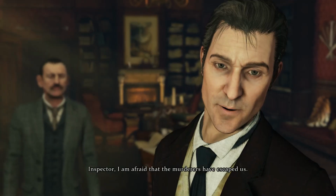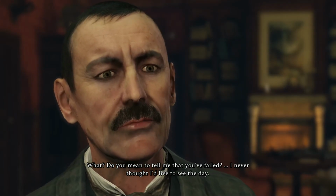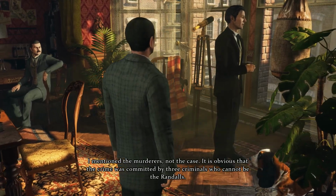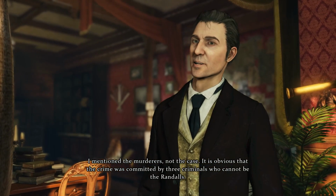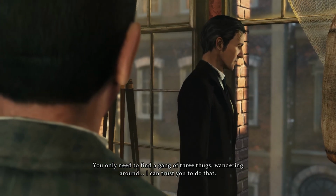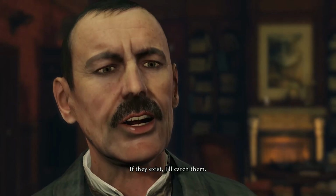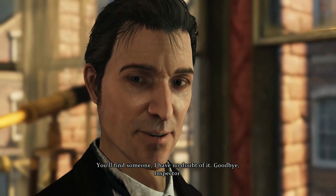Inspector, I'm afraid that the murderers have escaped us. What? Do you mean to tell me that you failed? Never thought I'd live to see the day. I mentioned the murderers, not the case. It is obvious that the crime was committed by 3 criminals who cannot be the Randalls. You really think so? You only need to find a gang of 3 thugs wandering around. I can trust you to do that. If they exist, I'll catch them. You'll find someone, I have no doubt of it. Goodbye, Inspector.